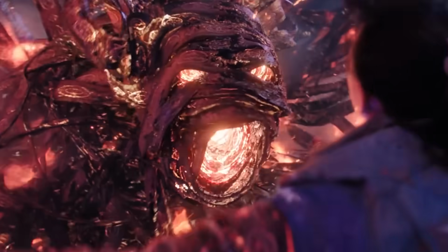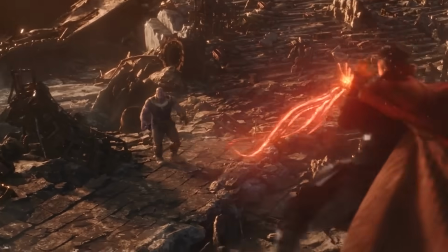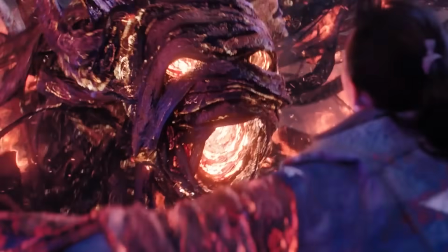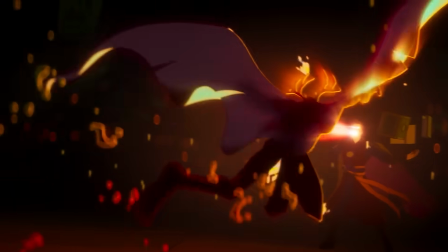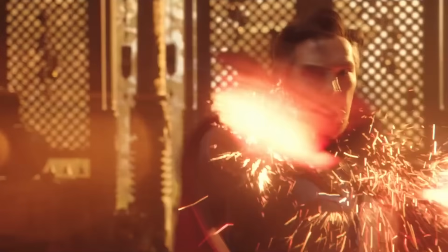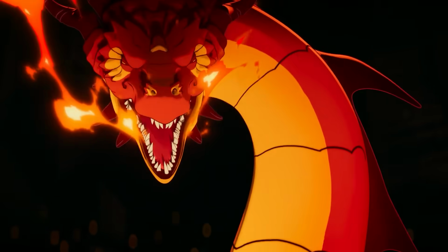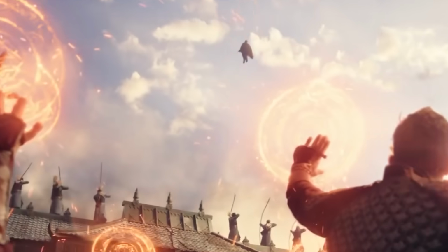I still like this idea of this creature being Cyttorak, since its body looks somewhat like the glowing crimson bands of Cyttorak that Strange used on Thanos in Infinity War. But it could also be some other mystic being from Strange's history, like one of the entities Strange Supreme absorbed in What If Episode 4, because later in this, Strange releases serpentine dragons like the ones Strange absorbed in that episode. Then we see the Sorcerers of Kamar-Taj mounting their defenses with eldritch shields and rows of archers.